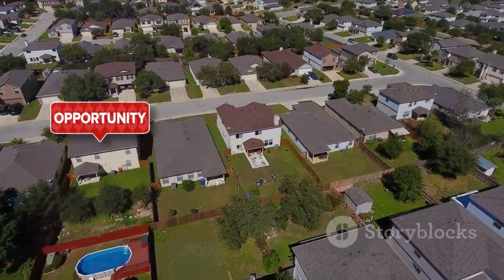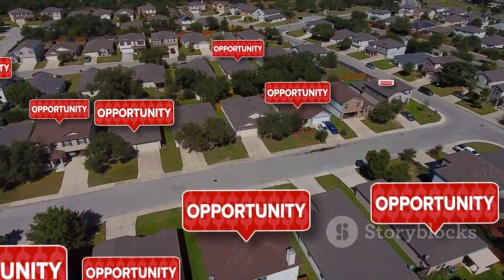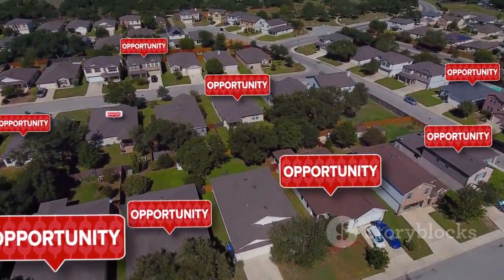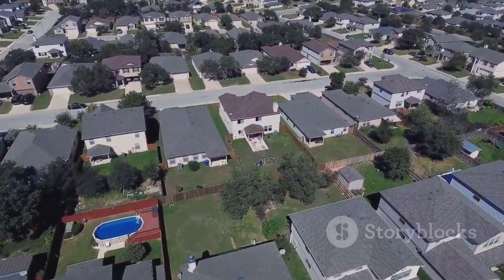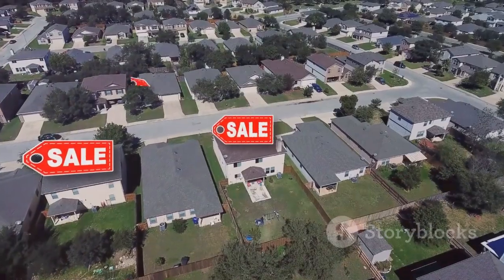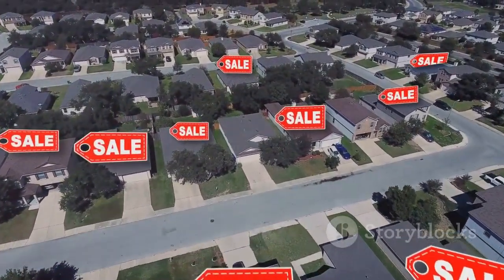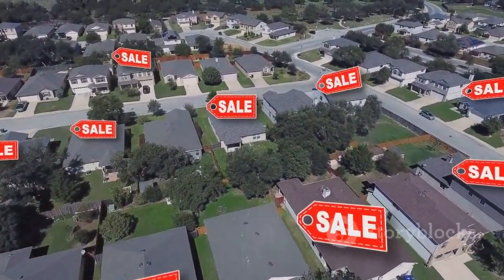This is where your BRRRR investments transform from individual projects into a dynamic system, a wealth-building engine that generates momentum with each cycle. Imagine each property as a cog in a well-oiled machine, each one contributing to the overall efficiency and power of your investment strategy. The more properties you add, the more powerful the machine becomes and the faster you can achieve your financial goals.